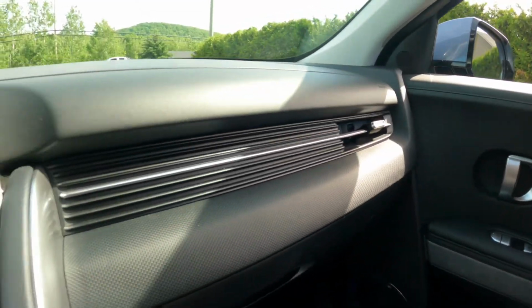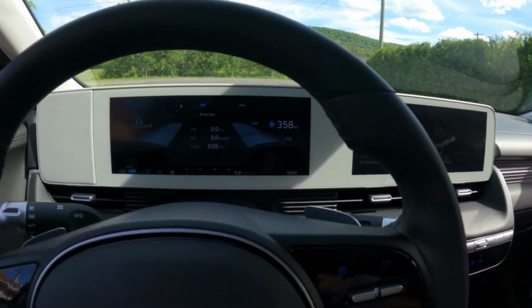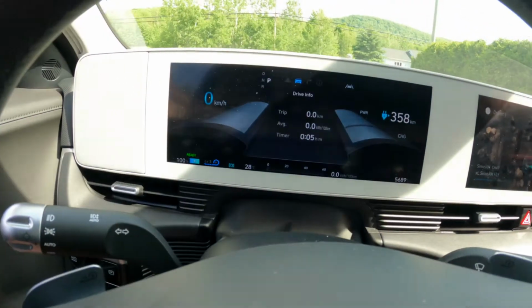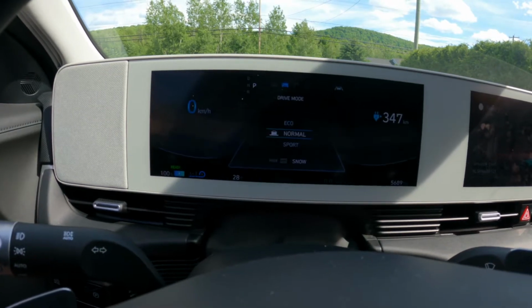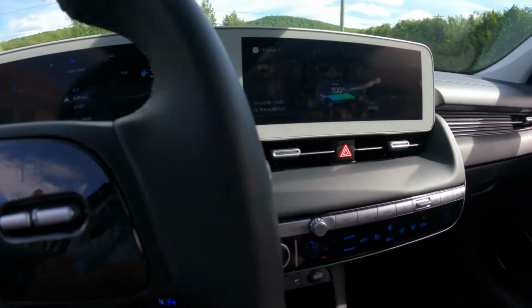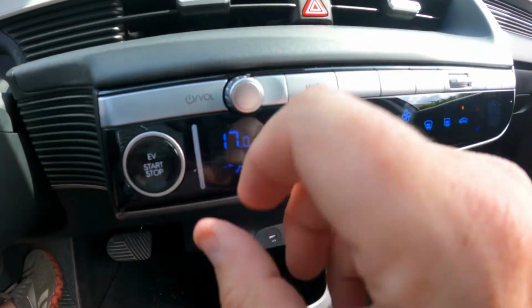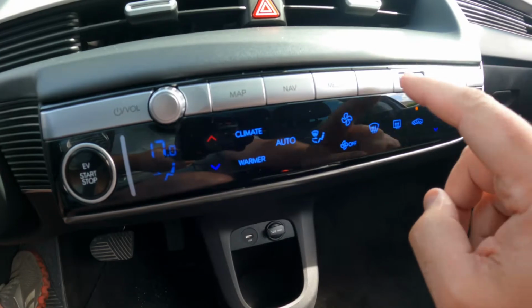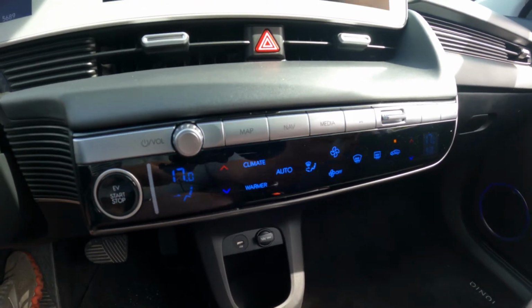We've got a lot of buttons here. Obviously they try to remove more and more buttons, so there's some stuff like the heated seats, we have to do a couple of steps and not just press a button, but everything else, it's easy to understand. We've got the screen with our range and the battery, the cluster in front of us, also easy to understand and really clear.